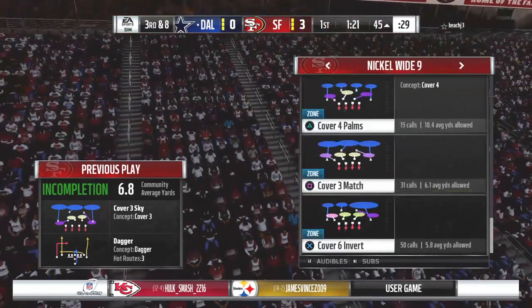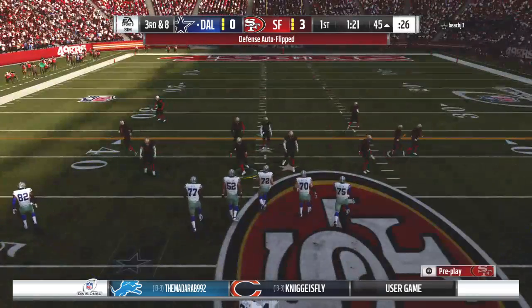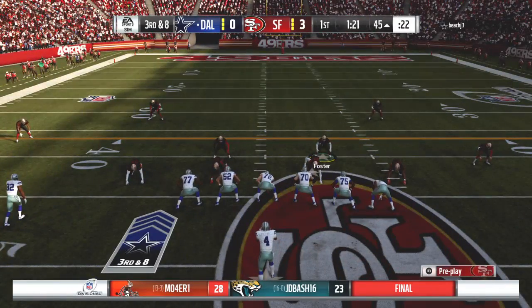But what do they say all the time? If he had really good hands, he'd be playing offense. And the line to gain here is the 37 on 3rd down. Here we go, 46.